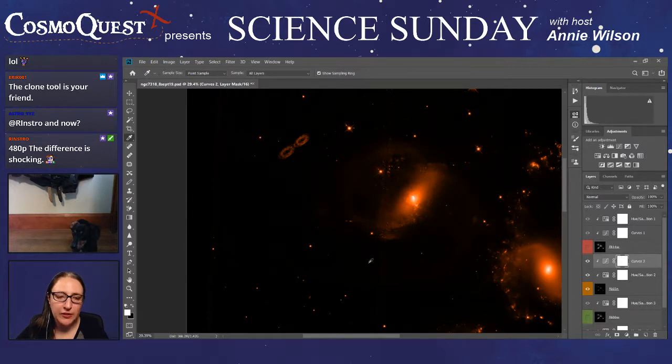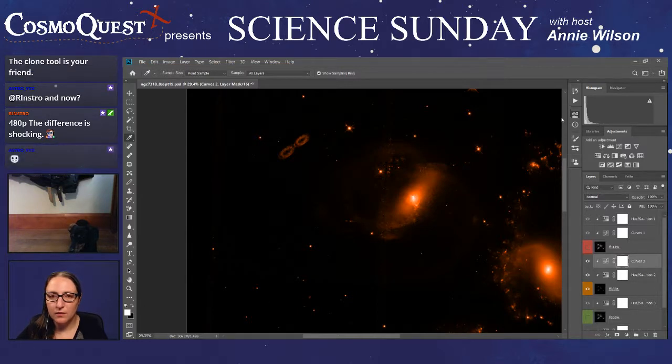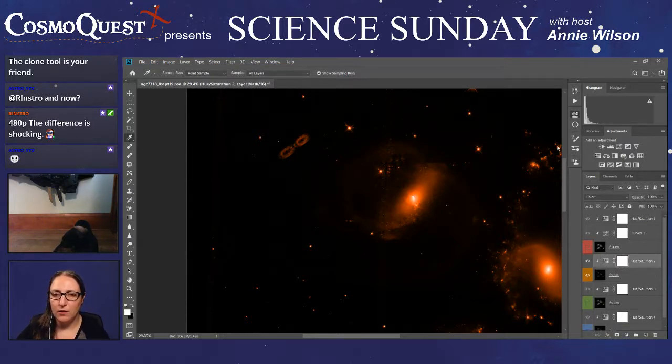This is more of a layer that needs more of the despeckling than it does of, I think, anything else. So I think we're just gonna, because it makes literally no difference in this particular layer, skip the curves on this layer and just move on to the next layer.